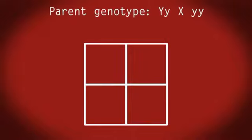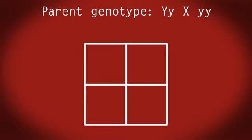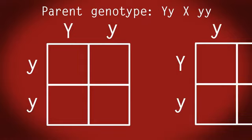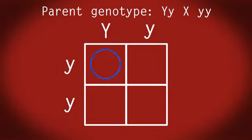We start with an empty grid like this. If we crossed a heterozygous Yy and a recessive yy parent together, we enter the first parent's genotype here, split them and enter one Y in the first column and the other y in the second column. And the second parent here, doing the same thing, one y in the top row and the second y in the bottom row. It doesn't matter which parent you put where, both are correct. So these are the parents' genotypes, and these are going to be the possible offspring genotypes.